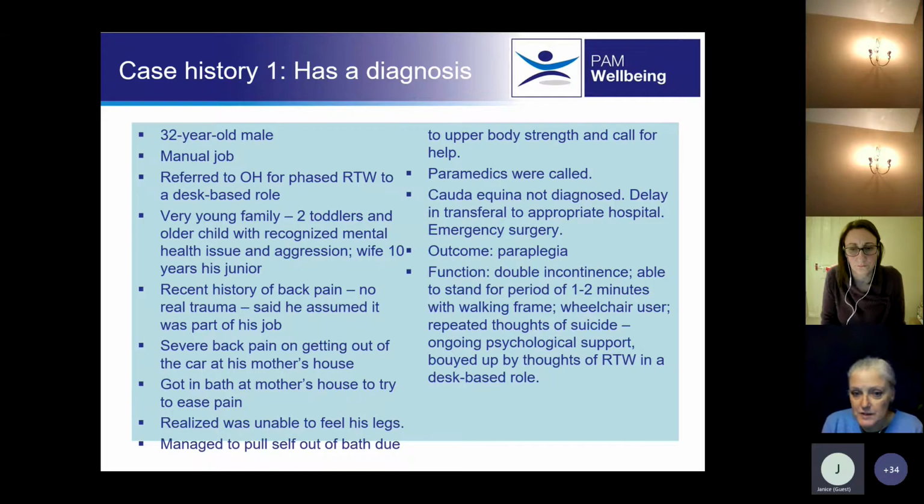his great sadness was because his wife was 10 years younger than him and he didn't want her to be his carer. And because one of his children had aggressive tendencies, that child had to go and live away from the family home, because now that he was in a wheelchair, he couldn't moderate that situation. So there was a lot of trauma. So you can see that's an example of almost what you might want to call a worst case scenario. So he's an example of a complete Cauda Equina syndrome.